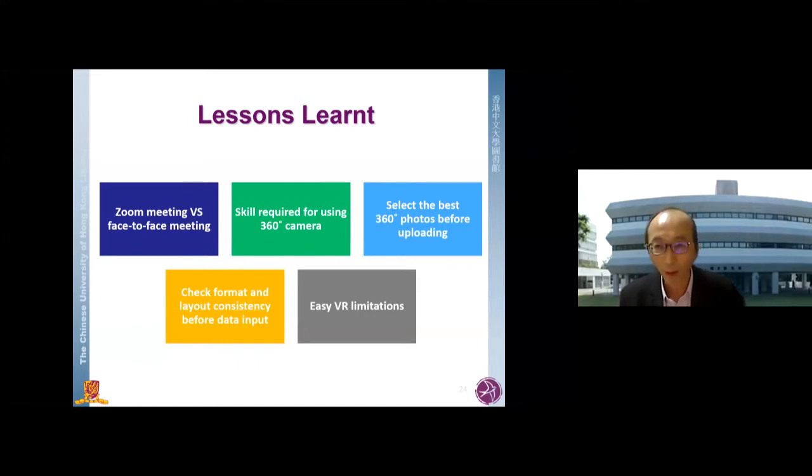This is quite obvious, that we should use the best photos. But sometimes if you take 360 photos on a very sunny day, it can be very tricky. The other lesson is about format and layout consistency before data input, especially when we have to manage different libraries. And finally, ECVL is an easy to use application, but there are still some desirable features not available on this platform, like highlighting directional icons, that we would love to have.